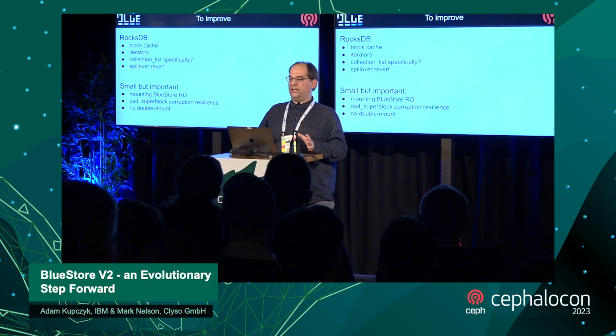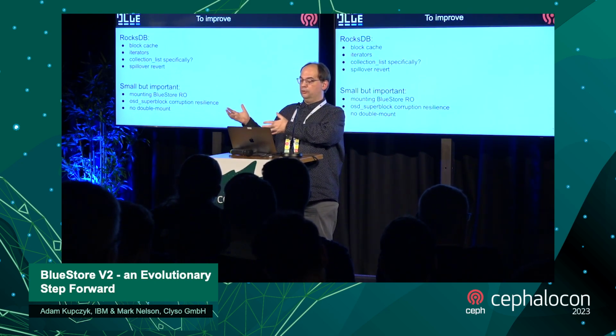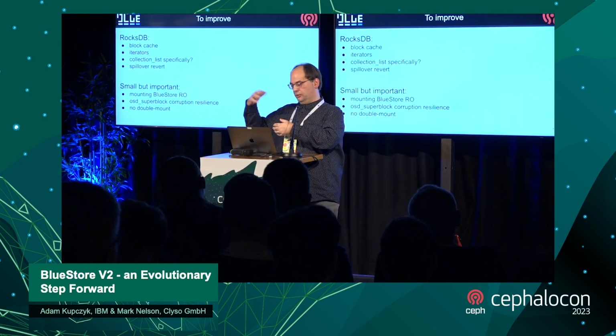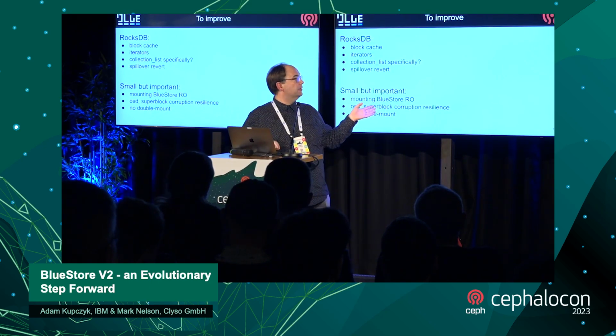So you're stuck. That point is about making it so you just get BlueStore read-only, just keep it frozen, and load it into memory. It might take a bit, not only memory, but RocksDB state will be in memory, and you can extract your data.